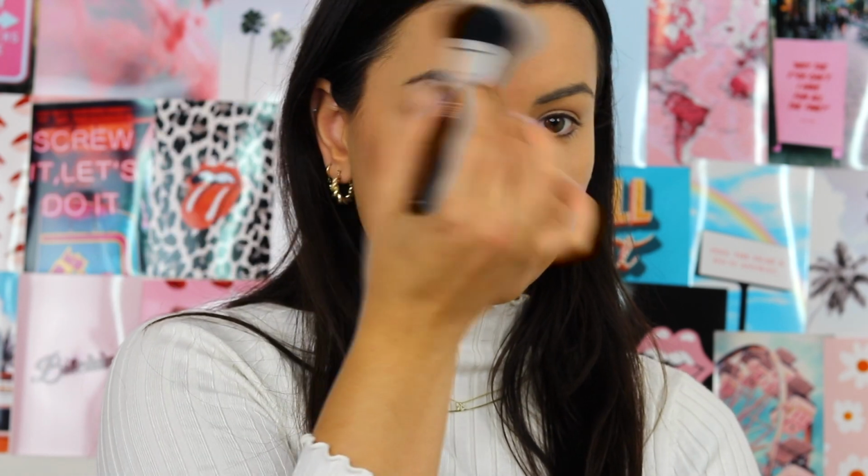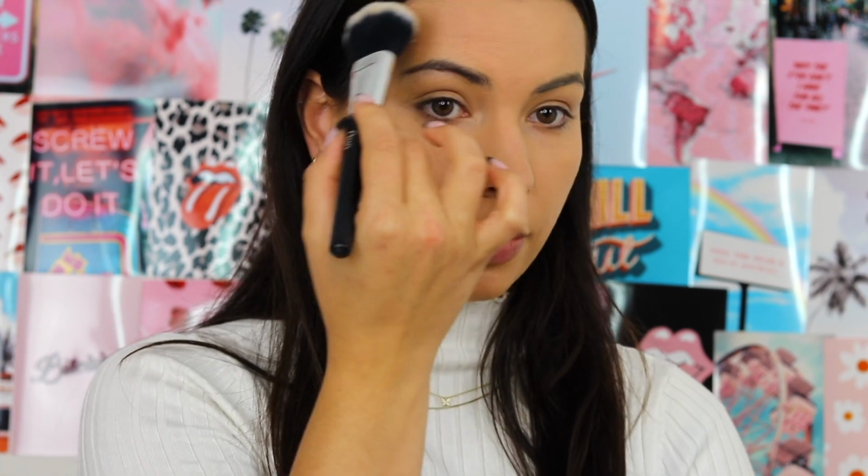But this product pigment, is it a blessing or a curse? I don't know. I'm gonna add some more on my forehead. Dabbed once. Okay, better. Maybe I'm just a little bit too heavy-handed, but this product saves lives when it comes to bronzing.